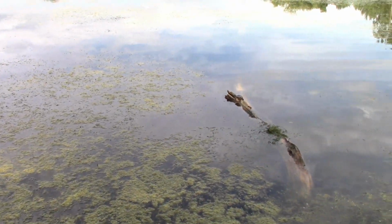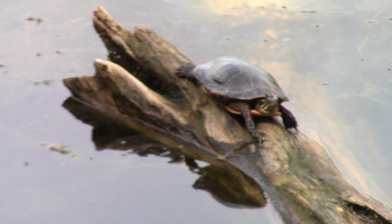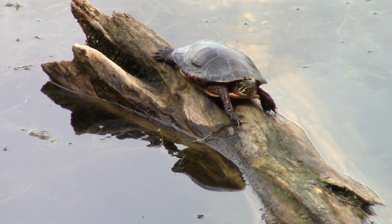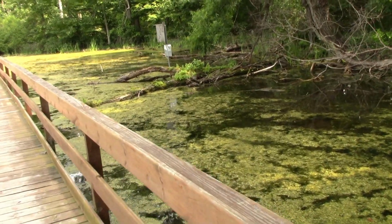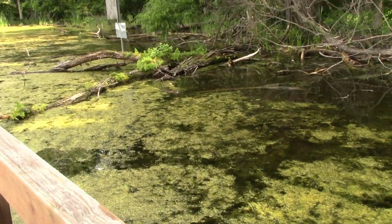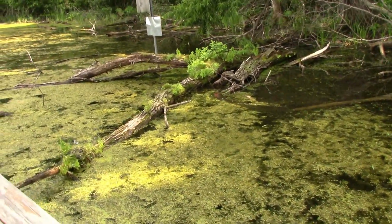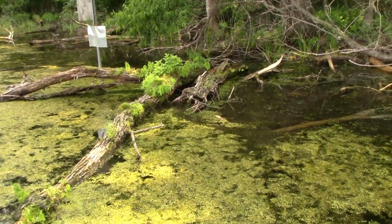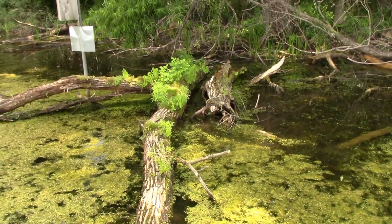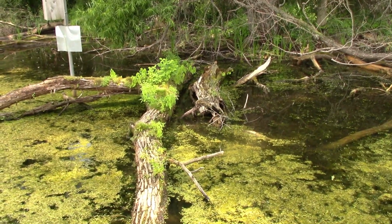Let's see. Get him. Right there. See? The turtle. Little box turtle. Oh, looky right here. There's a muskrat. Man, look at this. This is beautiful. Look at it. It's a muskrat. Swimming right there. Oh, he's going up in that log. That must be where he lives at. Went right up in that log. That must be where his little home is.